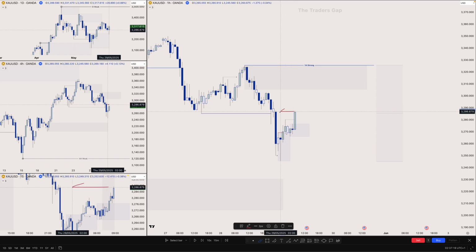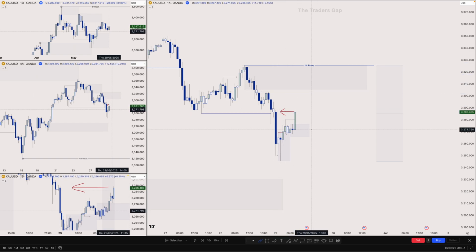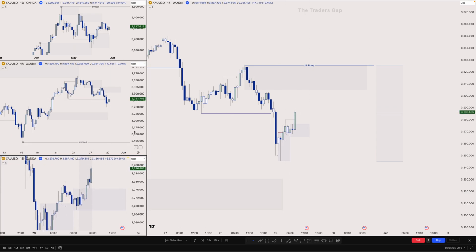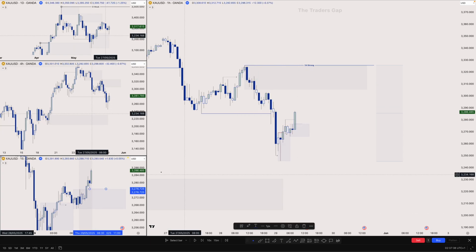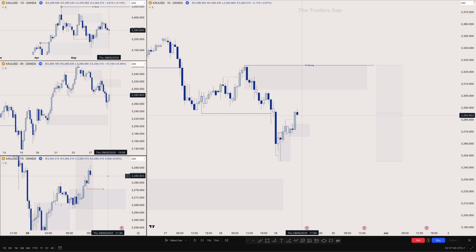And what are we trading into? We are trading into this low probability supply, which has no inducement, with high probability supply above, so it's more than valid for us to look for longs from that. Even better, on the M15, we have this clean leg inducement just above the POI, which makes this even higher probability for longs. That's M15 liquidation.